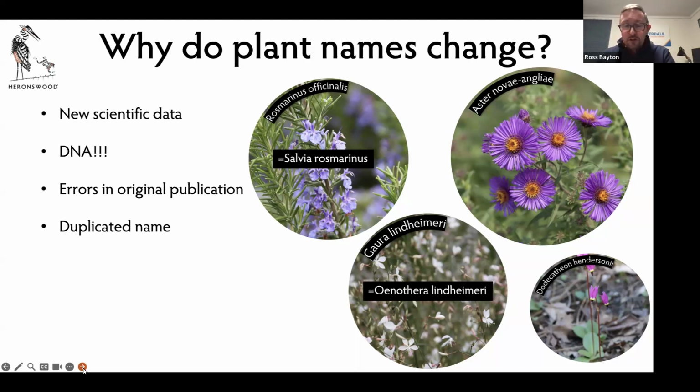Gaura, the butterfly plant, for many years was Gaura lindheimeri. It's now Oenothera lindheimeri, so it's now in the same genus as evening primrose. New England aster. Well, this is one of the worst changes because it went from a very easy to remember name to a very difficult to remember name. Aster novae-angliae just means New England aster. It's now called Symphyotrichum novae-angliae. Not anywhere near as easy to spell or pronounce.